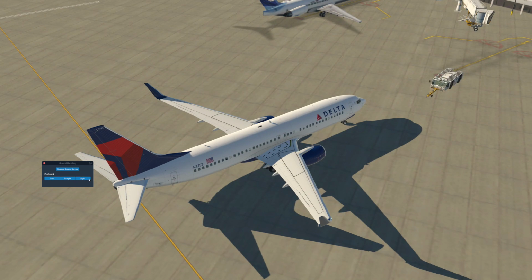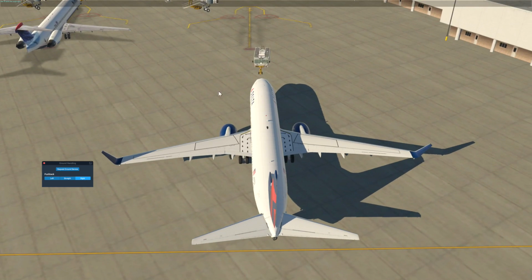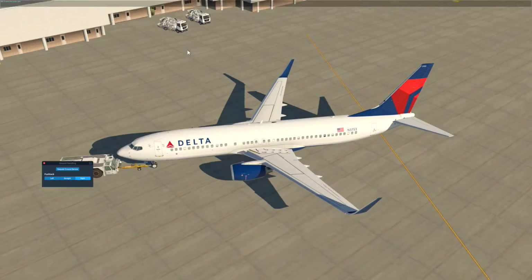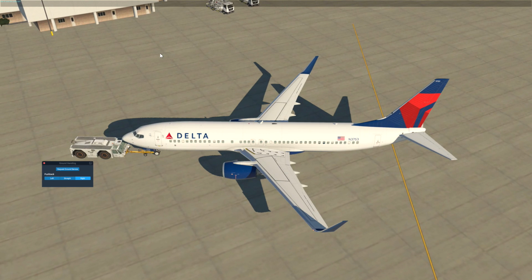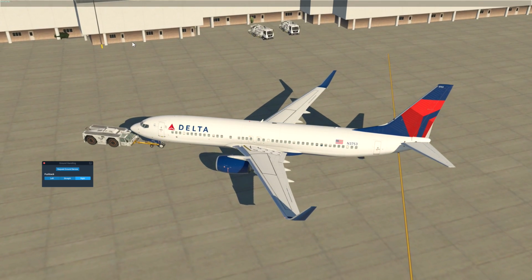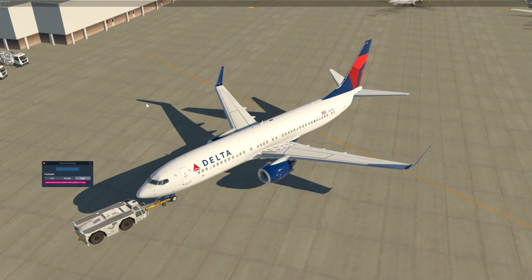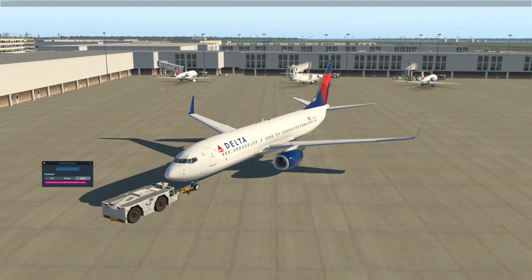Is he coming? Do we have to do it again? Okay, I'll send. Okay, now he's going to come push me to the right, so hopefully this time we'll be good. Once it gets right, I'm going to hit the park and brake like James said in the chat, and that will just kind of stop me when I'm done with this guy's nonsense.